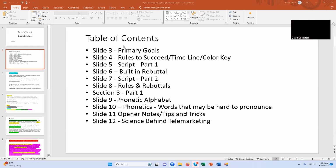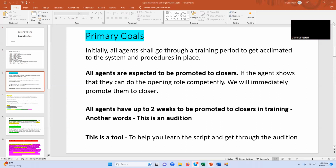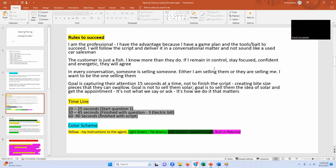You can see on page 2, there's a table of contents, tells you where everything is. Our primary goals. We have the rules to succeed. Each and every one of you should be reading this every day. It's an affirmation as to what you're going to be doing.